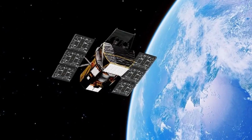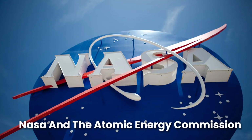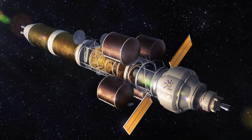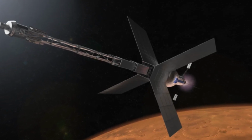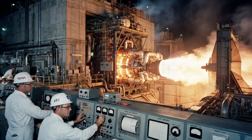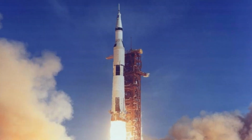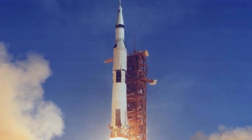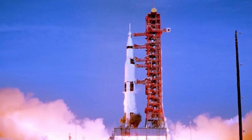This isn't untested theory either. Back in the 1960s and early 70s, NASA and the Atomic Energy Commission ran an entire program called NERVA, Nuclear Engine for Rocket Vehicle Application, and successfully test-fired nuclear thermal engines on the ground multiple times. NERVA proved the physics worked. What killed it wasn't the technology, it was funding. When NASA's post-Apollo budget got slashed in the early 1970s, NERVA was canceled before it ever flew. For 50 years, that's where things sat.